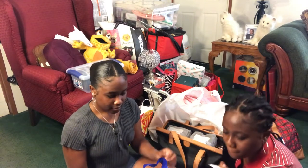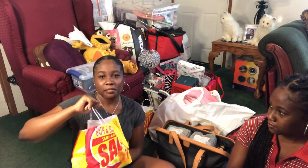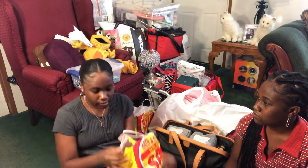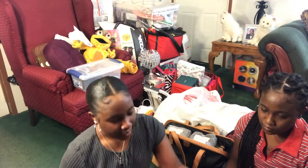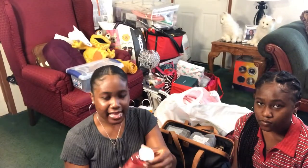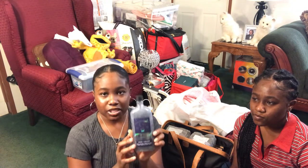Yep. And then I'm also going to show you guys all of the things that I got from the Bath & Body Works semi-annual sale haul. Since I am taking them with me, I'm just going to go through them really quickly. I got the Passion Aromatherapy Body Wash, the French Lavender and Honey Shower Gel, the Pink Cashmere Shower Gel, and the Aromatherapy Balance Body Wash and Foam Bath.